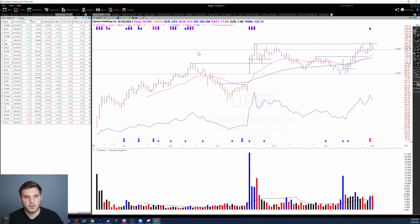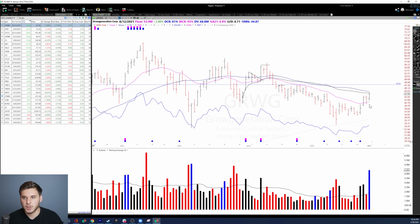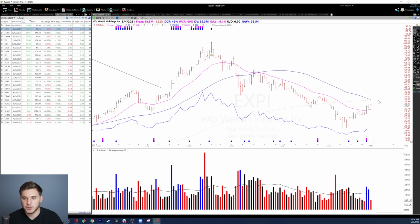Now moving on, let's talk about old leaders from 2020 and sorting by the weekly change. We did have some nice moves this week. GRWG still below the declining 50 SMA, but making some nice moves to the upside and nice volume coming in today, especially. EXPI also moving off the lows, but still below a declining 50 SMA.